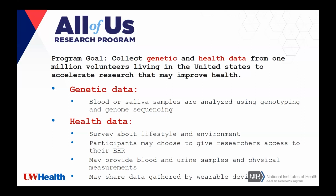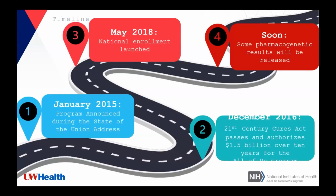But really interesting that there are people within Wisconsin partaking in this as well. And they also may share data using their wearable device. I thought that was kind of cool. So if you use your Apple Watch, you can share it to the NIH and they'll follow you and try to track your genome to see, do your genes affect the way that your physiology works.